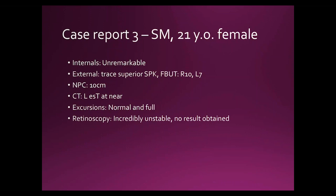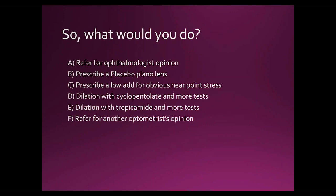Now, as a new graduate, you might feel like, oh, maybe I'm just not very good with this ret, and that's why I can't do it. I never feel like that. If I can't get a ret result, there's no ret result to be gotten. So I was pretty confident that we were just getting some really whack numbers because it seemed to be swinging around everywhere. So what would you do?